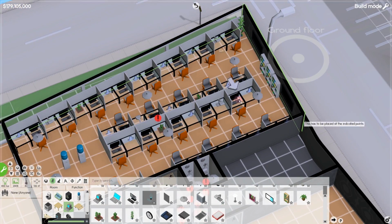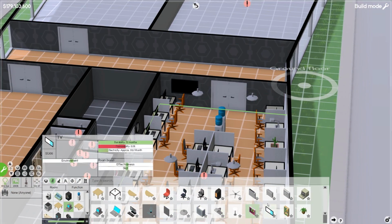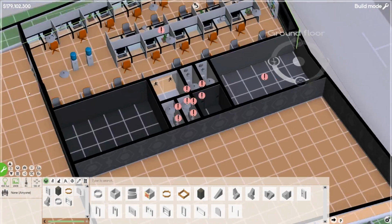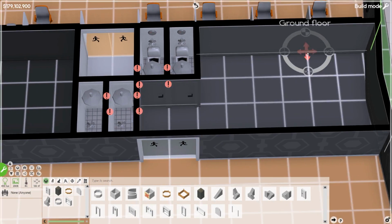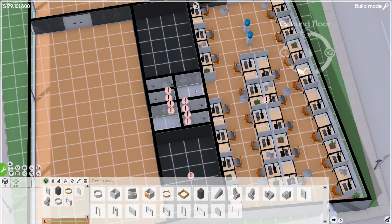So that's kind of why I did those sound barriers, or cubicle walls, sorry, along in front of the windows, which were really annoying to place. They took ages. Yeah, so each of these rooms seat 25, and then we obviously have one space for the leader. So each team will be 26, which is actually pretty good.